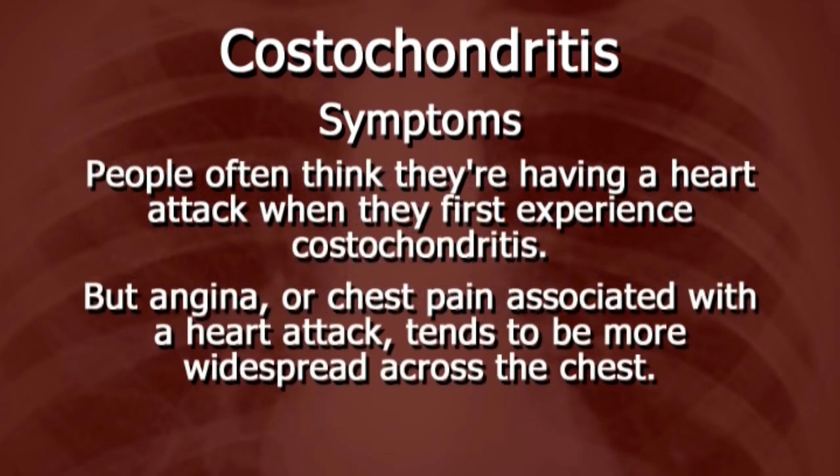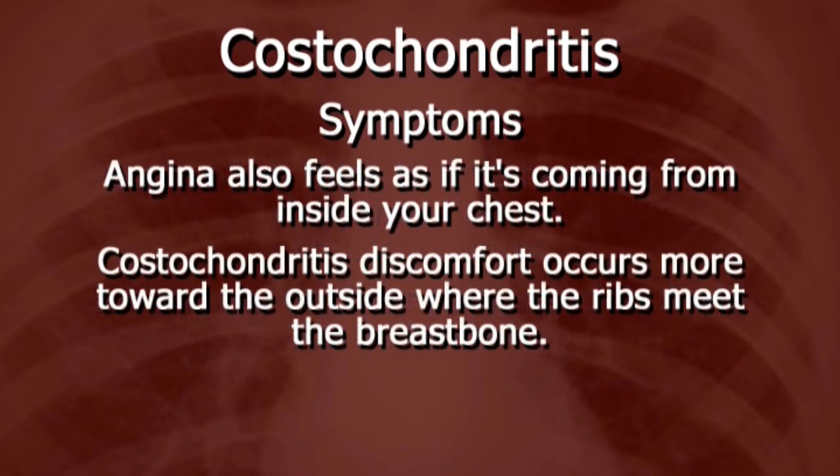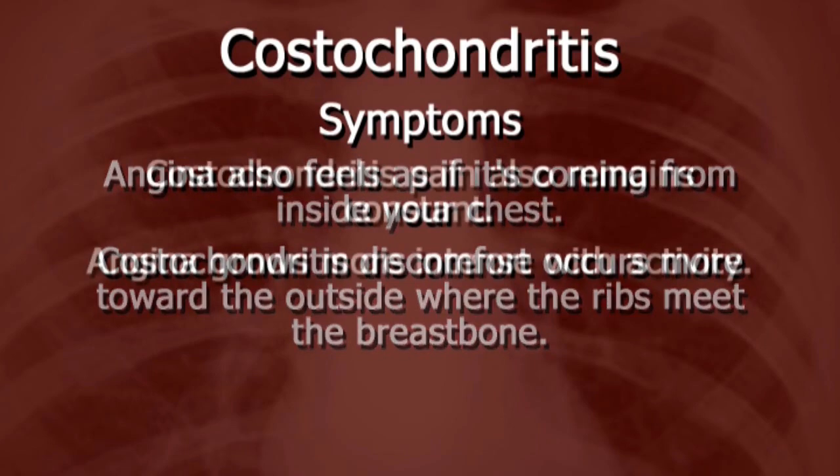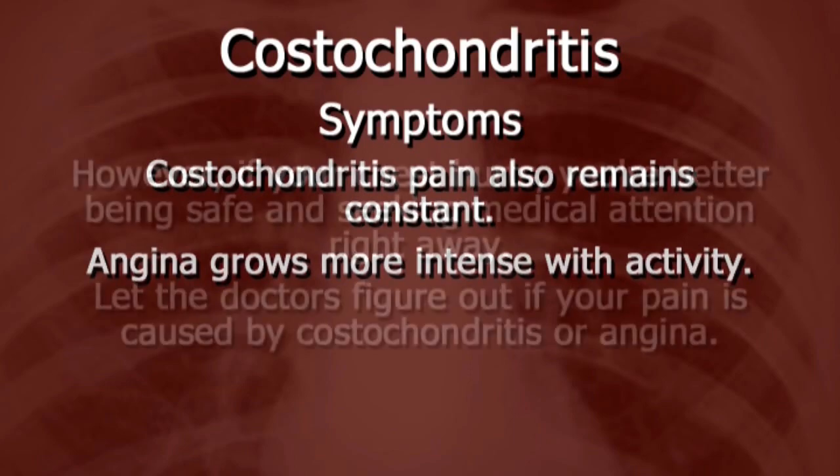As mentioned above, people often think they're having a heart attack when they first experience costochondritis, but angina, or chest pain associated with a heart attack, tends to be more widespread across the chest. Angina also feels as if it's coming from inside your chest. Costochondritis discomfort occurs more toward the outside where the ribs meet the breastbone. Costochondritis pain also remains constant. Angina grows more intense with activity.